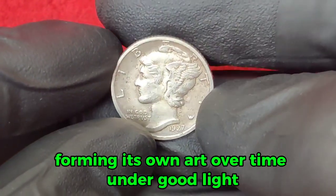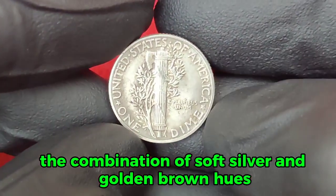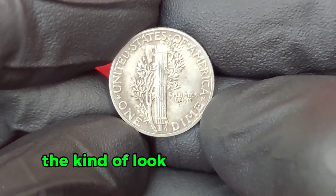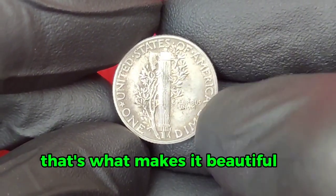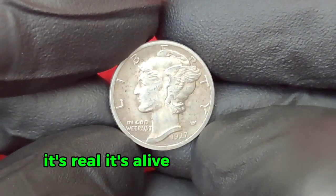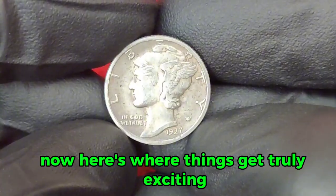Under good light, the combination of soft silver and golden brown hues gives this coin an otherworldly glow, the kind of look no modern mint can ever replicate. That's what makes it beautiful. It's not perfect. It's real. It's alive with the breath of history. Now here's where things get truly exciting.